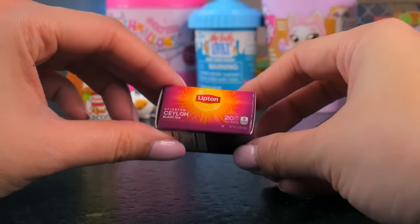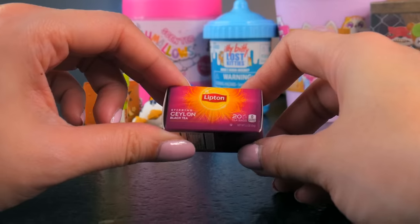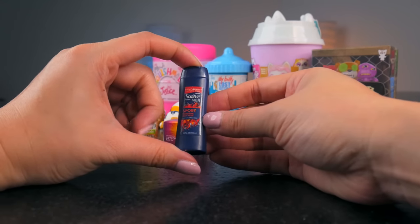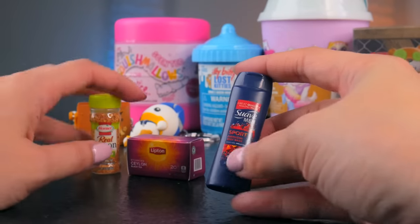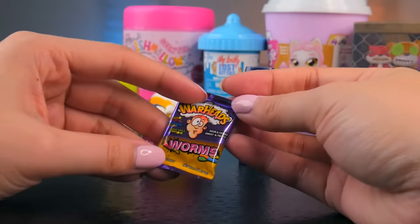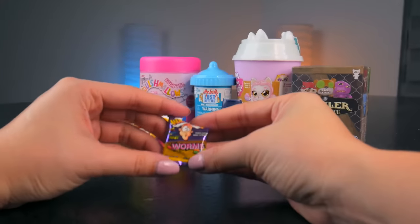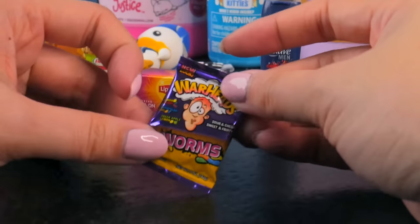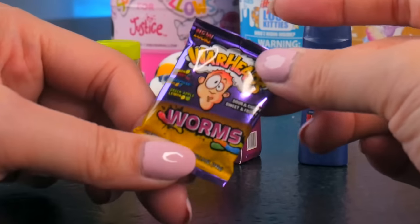And then we got our Lipton Stirring Ceylon Black Tea. You can make black tea into bubble tea. I can go for some bubble tea. And then we got the Suave Men Sport Energizing Body Wash after drinking all that black tea. You gotta give yourself a nice wash. We also got some worms here, Warhead Worms. This is for dessert, I guess. Sour worms. Candy. Make sure you brush your teeth extra hard after you eat candy.